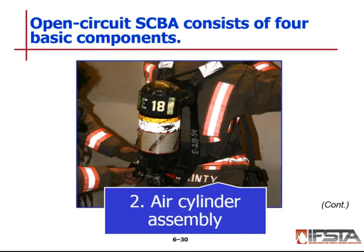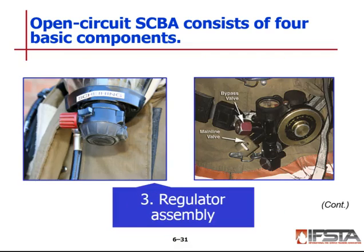The second part would be the air cylinder assembly. So you have the air cylinder here that gets attached onto the backpack assembly. Then you get your regulators. You have a couple different styles depending on the brand. You have some regulators like this one where the regulator hooks right into the mask, and you have others.